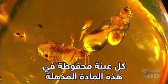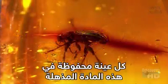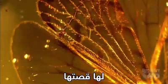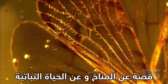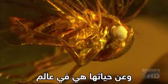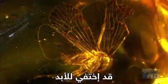Every specimen preserved in this remarkable substance has its own story to tell about the climate, the vegetation, and its own life from a world that has disappeared forever.